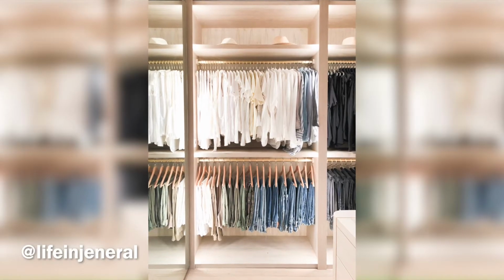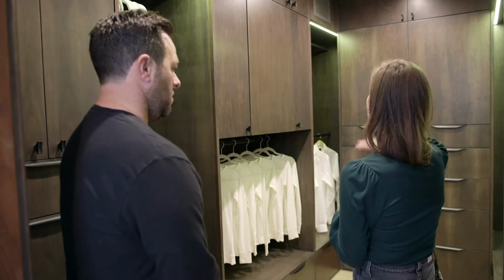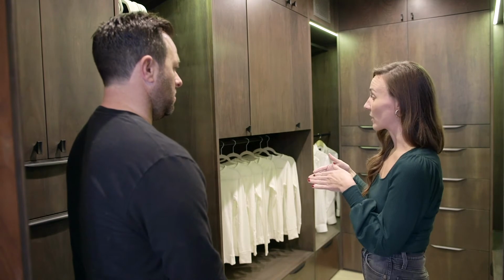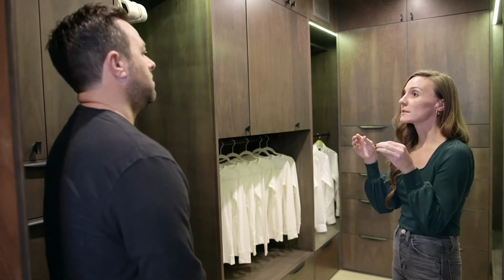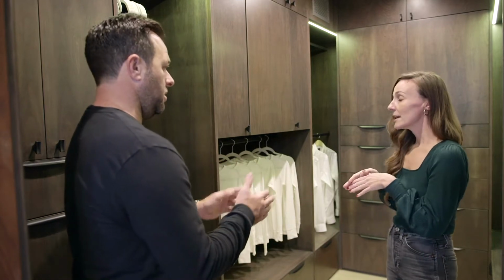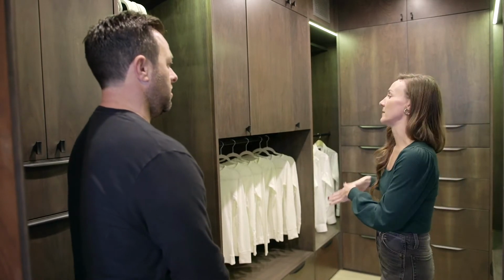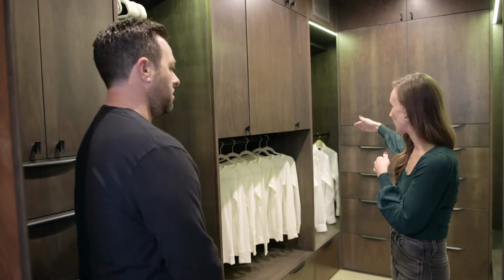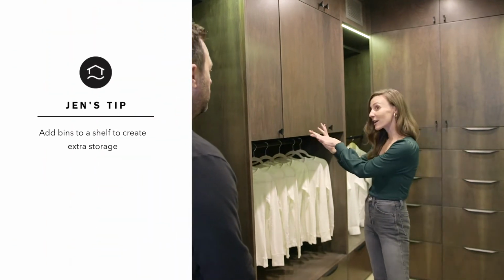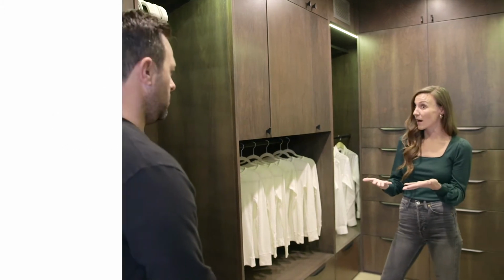I'm a big color coder, so light to dark. In this case, it would be light this way because this is the flow of the closet, and putting your darker items in the back, and then taking that one step further with categories. So tank tops, t-shirts, long sleeve. So you're color coding within each category. It's going to be light to dark tank tops, light to dark tops, and then you go short to long. If you need more storage, a fun tip is to add a bin onto the shelf so you create extra storage. A lot of times in closets they don't have enough drawer space.